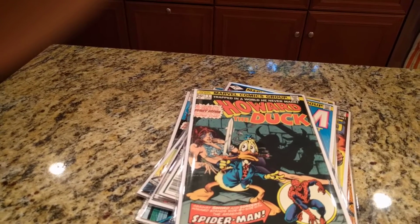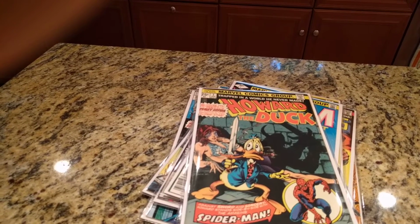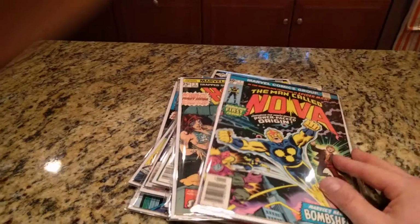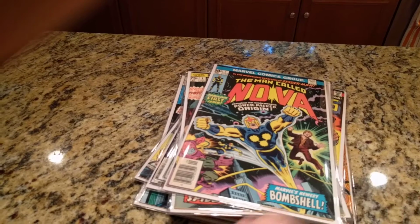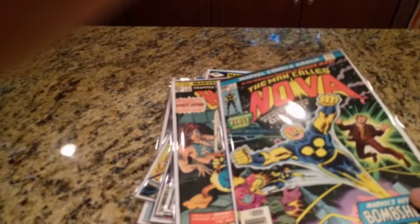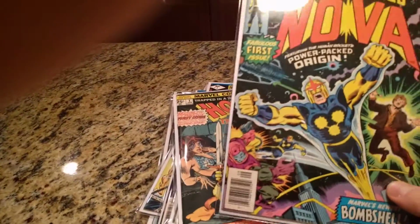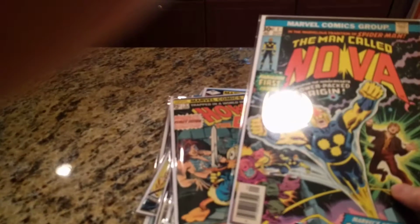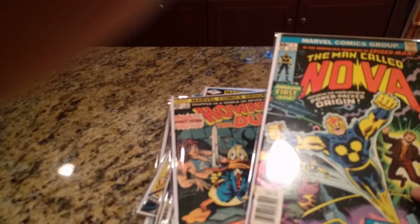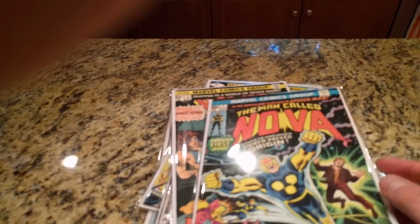And then lastly, I have a copy of, I'm looking this one over, this one's probably a 9.0, and it is The Man Called Nova #1, Richard Rider. Now, you know, the name Dick is short for Richard, so this guy's name is Dick Rider. And I don't know if that was intentional or not, but Dick Rider, I believe, just returned to the Marvel Universe. I read that somewhere. God, where the hell am I even getting my comic news from? Maybe the CGC message boards, I don't know.